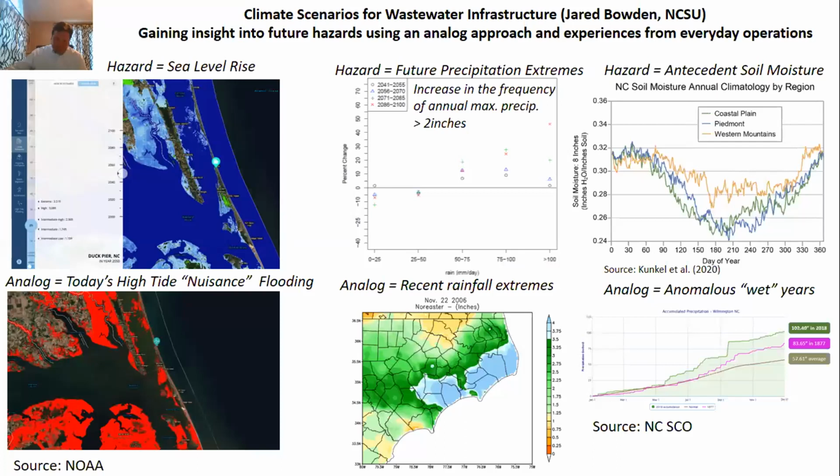And Jared Bowden at NC State has been researching different climate scenarios and how they can influence the functionality of our on-site systems. So we're looking forward to seeing how this research goes, but he's looking at sea level rise, changes in precipitation extremes, and then also antecedent soil moisture conditions. So looking at how these potential future scenarios would impact on-site systems. So we'll hopefully be able to present at the next WRRI next year in person.